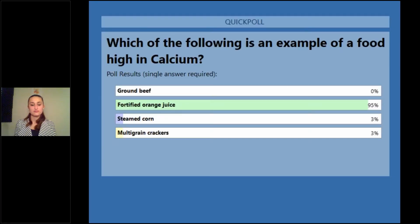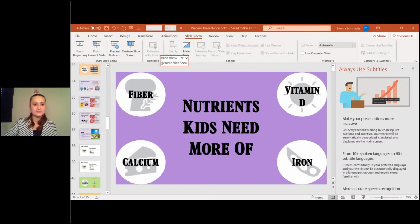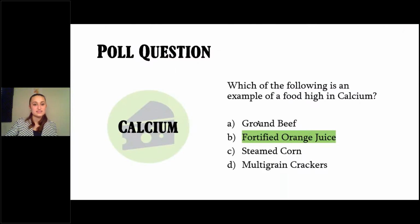So we have the results. It looks like 95% said fortified orange juice, 3% said steamed corn, 3% said multi-grain crackers. And back to you. All right.